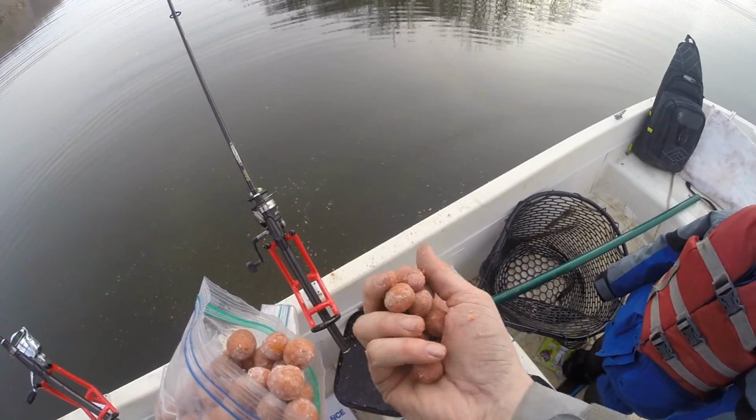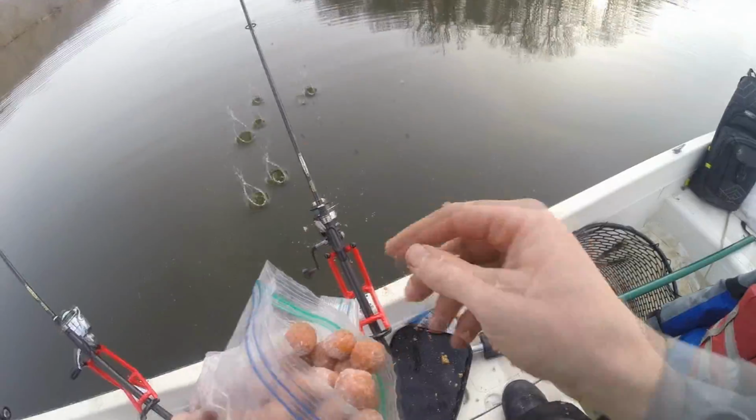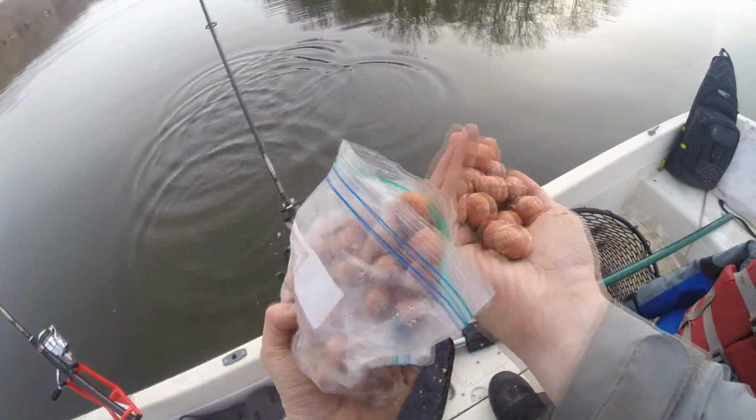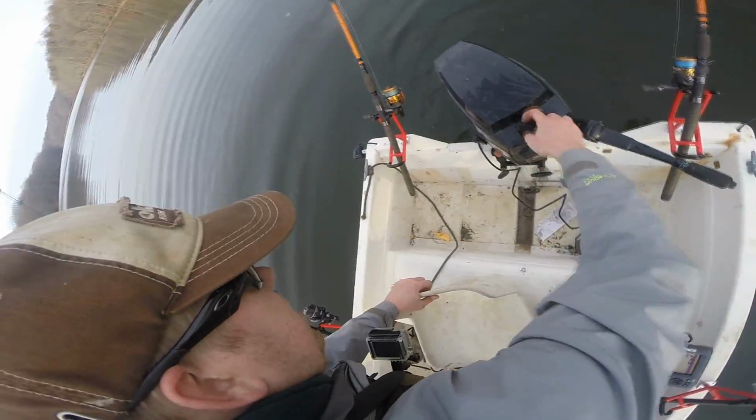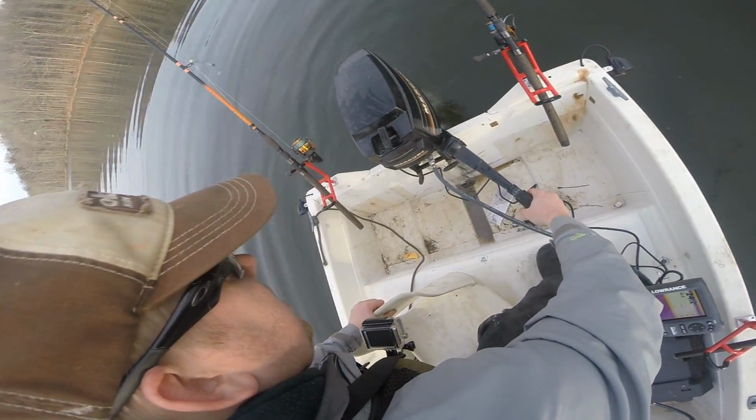Catfish love boilies. So I got these boilies, and you see they're getting the white mold on them, so they're starting to go bad. Some of my best catfish have been caught on carp bait, so if you want to see some great carp bait recipes, check out my video on my favorite carp bait recipes.